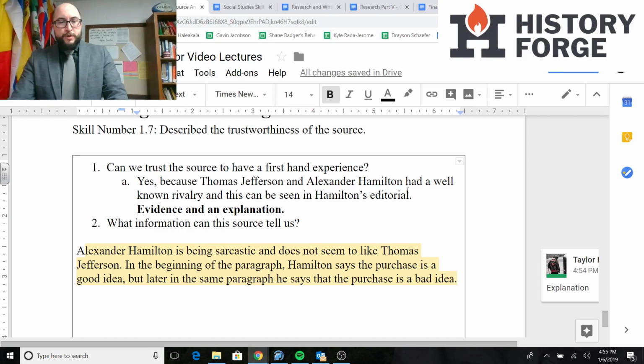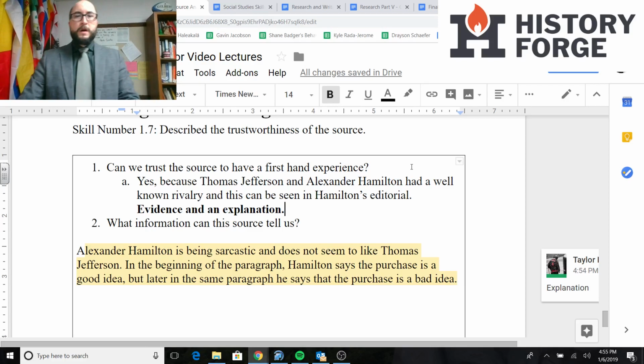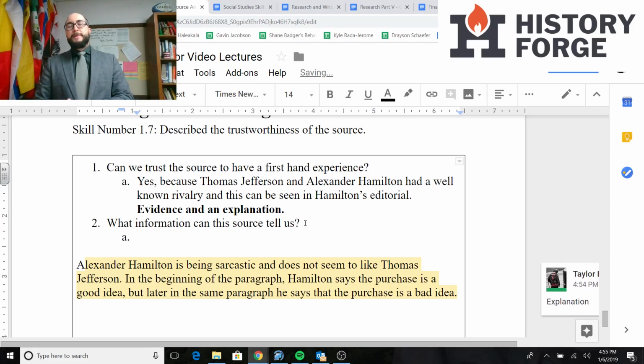Let's go into the next one for trustworthiness. Again, this is all one big answer. That's the first part. Did it come from the time period? I think I've proved that, yes, it did. Next, what information can the source tell us? This is my favorite part because a lot of people mess up, and it's just kind of fun to debate what this information actually tells you.